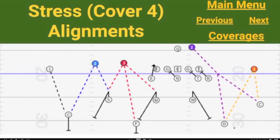The other coverage check that we can use against trips is stress. The reason you'd want to do it is to get 3 guys over the 2 receivers on the single receiver side if you're counting the running back. The downside is now how stress is different from our Cloud. We cannot call alerts anymore, because if the corner would jump something in the flats on an alert, we would only have one deep defender for 2 potential verticals. So you lose some of that leverage that you have on the 3 receiver side when you're in stress.